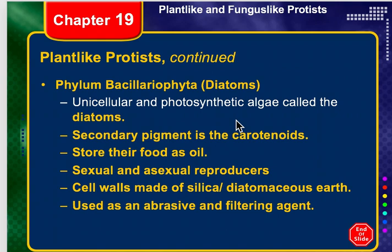But like I said, there is a commercial grade and there's a different kind of grade. So if your parents are adding diatomaceous earth to their pools as a filtering agent, that's not the kind that you would eat or take as a supplement.